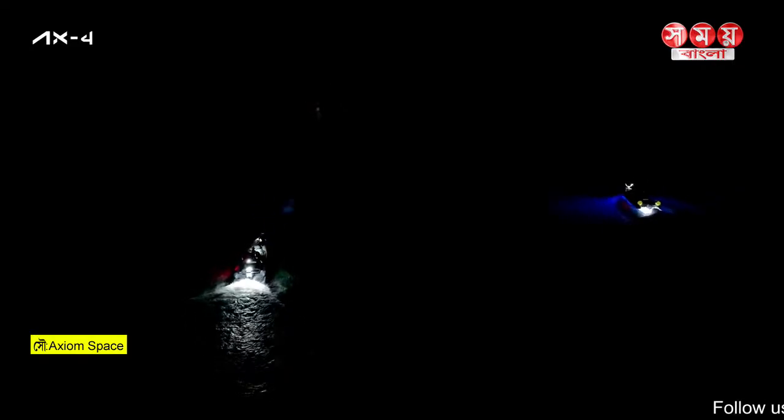And with that call from Core to Commander Peggy Whitson, you can see now the two fast boats making an approach to the Dragon that you see in the middle of your screen with that flashing green beacon.